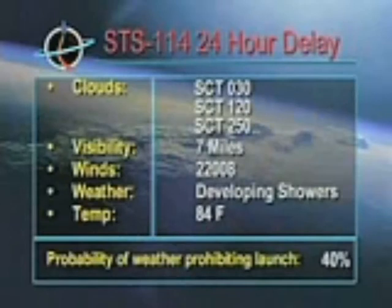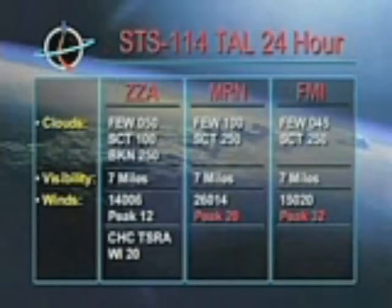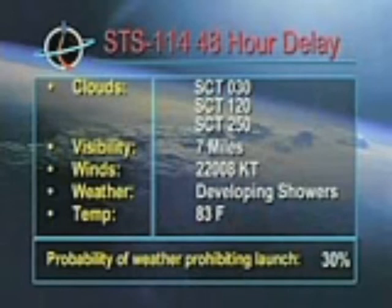If we do happen to delay 24 hours, we basically have the same concerns. It's going to help us gradually over time that the launch time is getting earlier. But our main concern is still the same type of weather, developing showers, and the anvils coming in from off the water. So again, we have a 40% chance of KSC weather prohibiting launch. And for our CONUS sites for the 24-hour scrub, we still have that chance for showers at White Sands. And finally, for the TAL sites, we have concerns for crosswinds at both Moron and France, and also a chance for showers at Zaragoza.